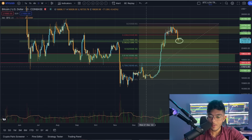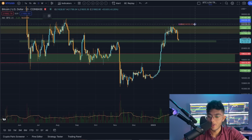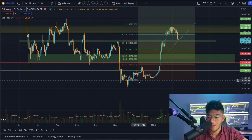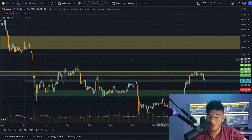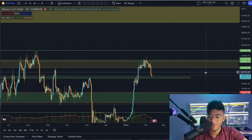So they mean the same thing, and I can actually just show you that, by the way, by drawing the Fibonacci the other way around, and you see that the Fibonacci levels are in pretty much the same place. So they are mirrors of each other. You can draw it like this, or you can draw it the other way. It doesn't actually make a difference. But these are definitely important price levels, important bounce zones for Bitcoin.